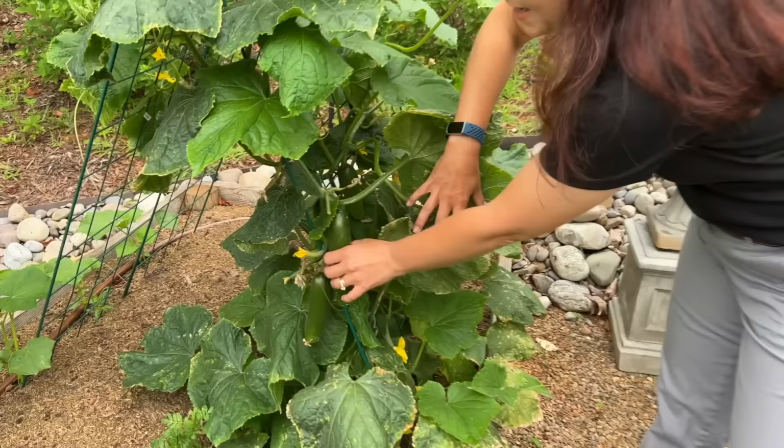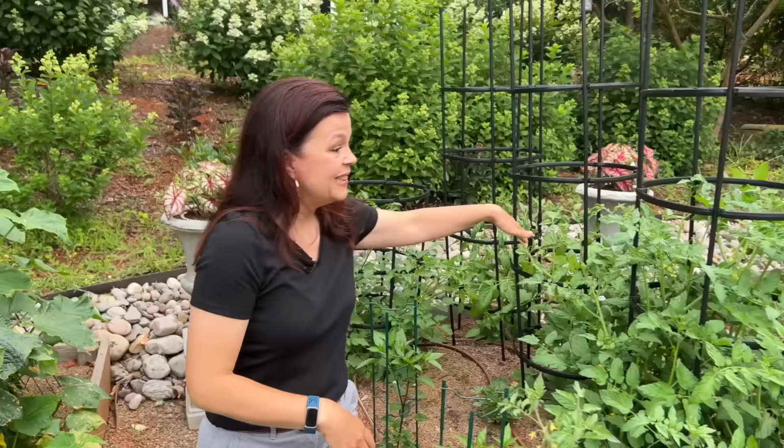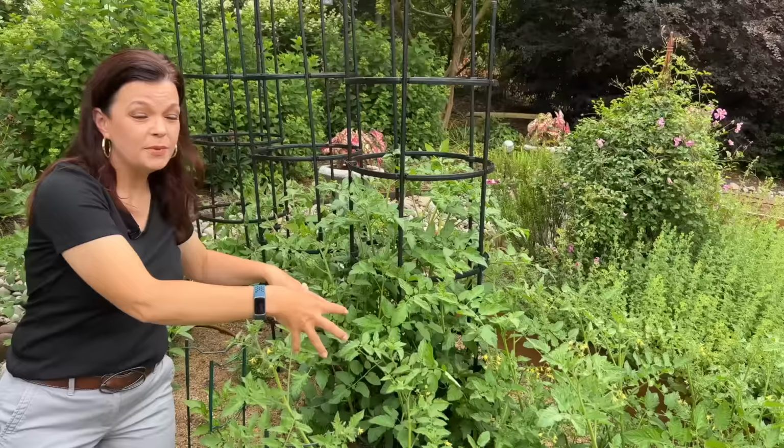This little trellis is from Gardener Supply. Great support. And then on the other side, I planted another batch of cucumbers. We've got jalapenos and tomatoes. These tomatoes right here, Sun Gold tomatoes, again, are from last year's seed that dropped in the beds.